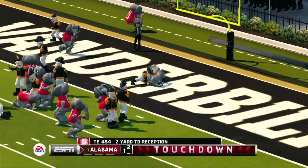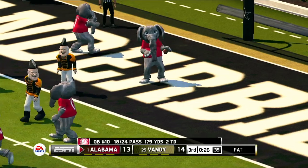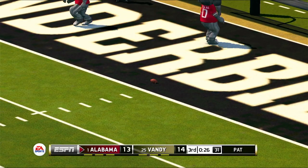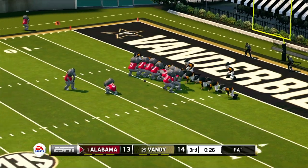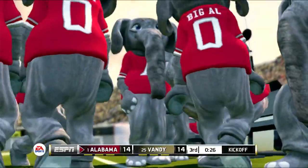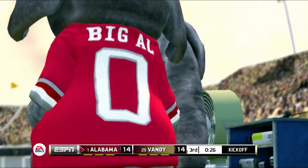Looks to the end zone and is caught. Touchdown. They'll line up for the extra point in an attempt to tie the game. He splits the uprights with the extra point. A nice 9-play, 62-yard drive, and that's good for a touchdown.